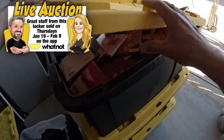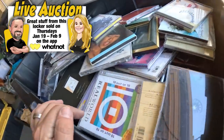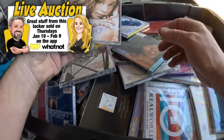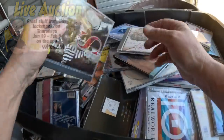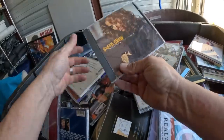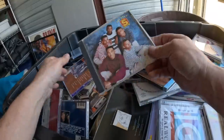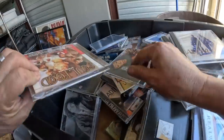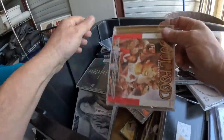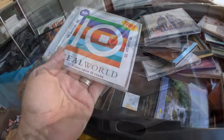Fine. Okay, let's see what's in this bin. Okay. That explains why it was so dang heavy. This is a bunch of CDs. Let's see. Okay, we got some discs in there. That's good, because we found a lot of loose discs. And, oh, there's Sheryl Crow. Okay, I was going to say, I haven't recognized anyone yet. High Five? I don't know these bands. Okay, there's Kenny G. Soul Food Soundtrack. There's a sealed brand new one. Oh, man. Okay, and then we got some pictures down there.